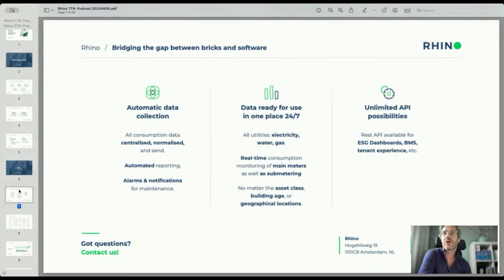So we automatically collect the data, all consumption data and production data as well, by the way, centralized and normalized. We provide automated reporting, alarms and notifications, for instance leak detection, for all utilities: electricity, water, gas. It's in real time. It's main meters as well as sub-metering. So in multi-tenant buildings, we can even help with the billing, no matter the asset class, the building age, or the geographical location. And that puts us in a special corner.